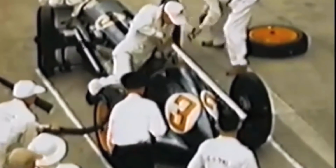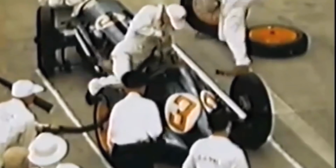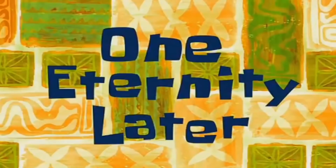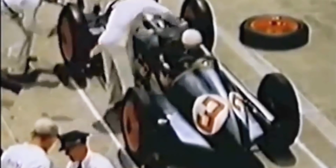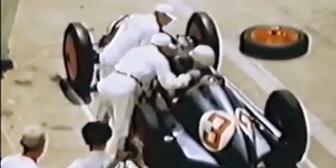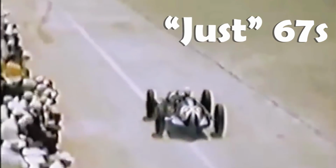Get it done as fast as they could, because back then, having to perform a pit stop was more of a setback than it was a strategy. One eternity later. The tires are changed at last. A crewman polishes the windshield as Holland moves away just 67 seconds after he stopped.